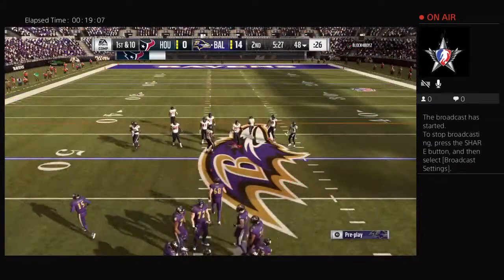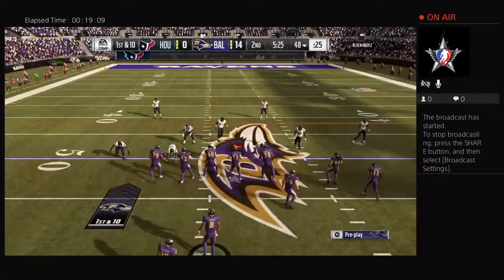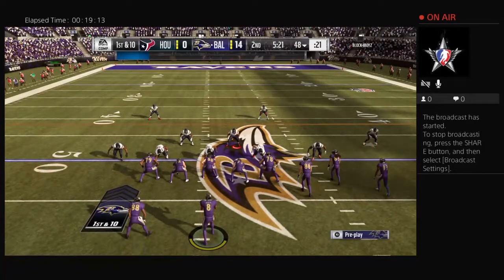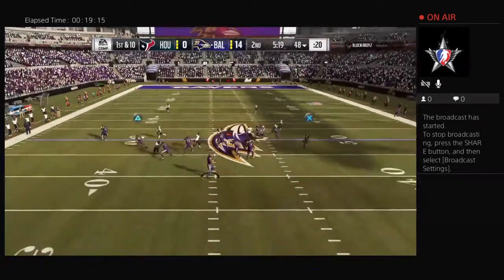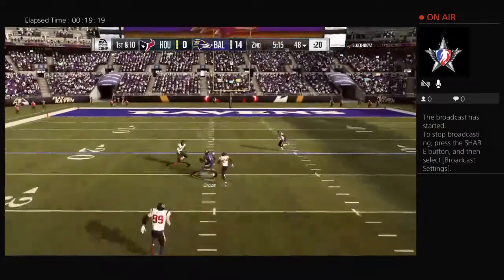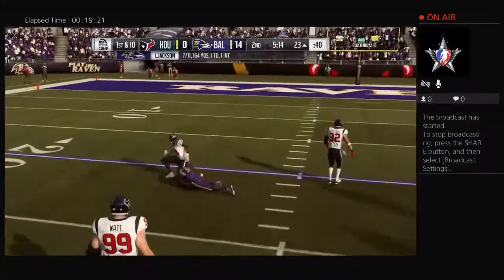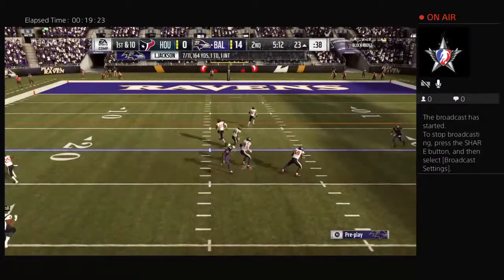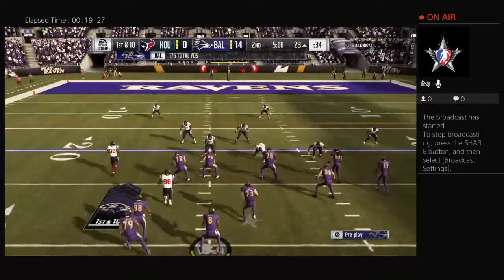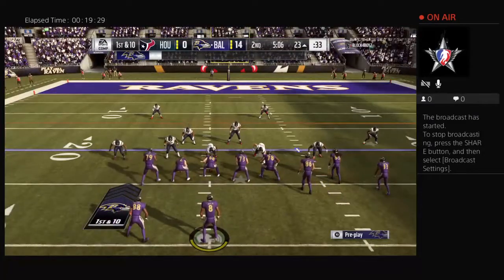So one play, and they're already just shy of midfield. Now Jackson on 1st down. Over the middle here to Brown. And he goes down, but not before getting this inside the 25. A really good pickup of 28 yards.